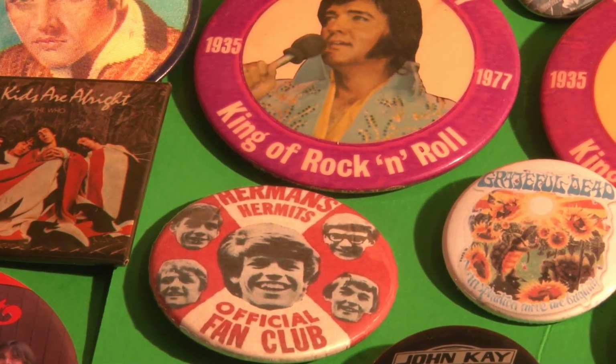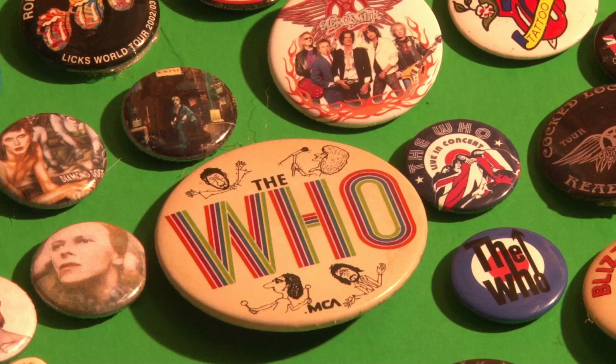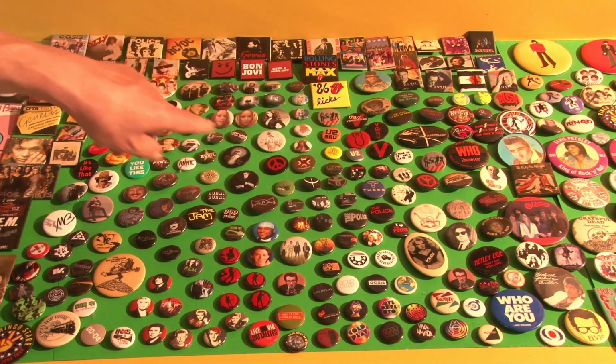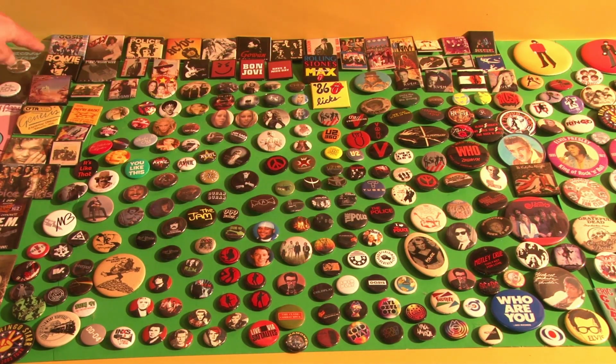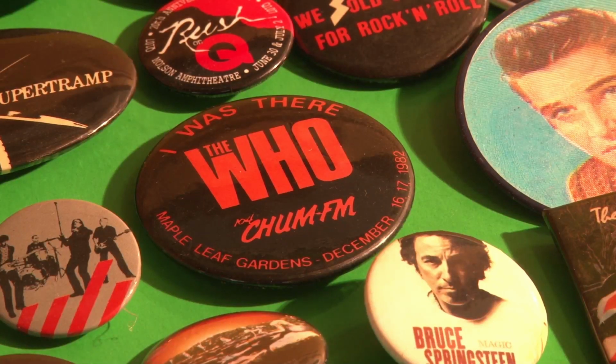A couple other buttons of value are the Herman's Hermits fan club button, a Grateful Dead button, and this Who By Numbers button. So these are just some of the general show buttons that they sell at concerts, but you should note most of these square buttons are not sold at concerts. They're either sold at memorabilia stores or other stores. Usually the round ones are concert show buttons. So one of the good buttons in this collection is the Who button for the December Christmas final concert at Maple Leaf Gardens, which we know never was a final concert.